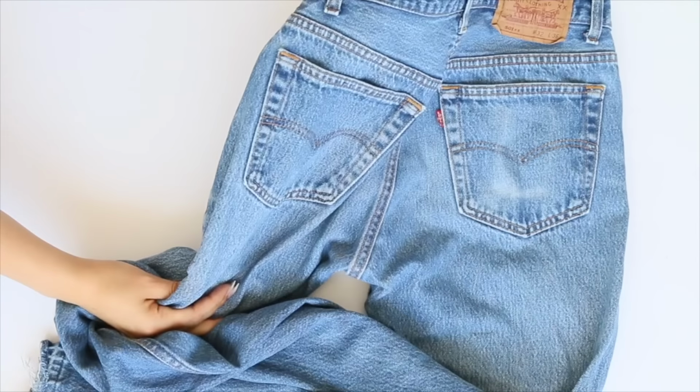There's just so much psychology when it comes to clothing, and I see it all. This pair of jeans, you might think they look good, you might not.